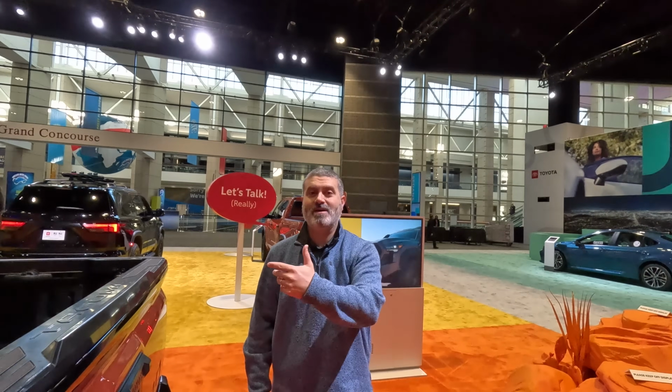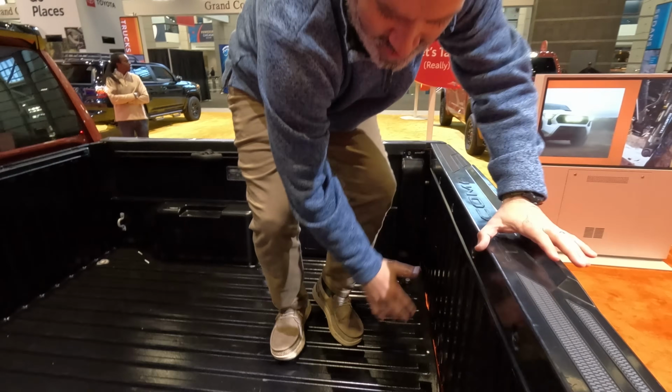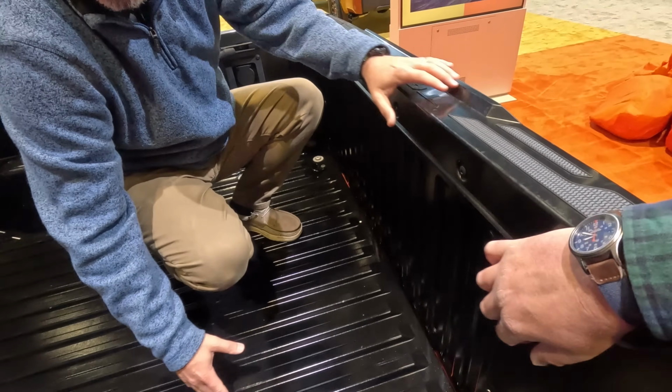All right, let's check out the bed and the interior of the TRD Pro. Brian, first, let's open this up, and I can't open it up, that's okay. We're gonna get in anyways. So, this is not the final composite bed finish. That would be a little more textured when we get to the final product. Also, you can just get it quote-unquote rhino lined. I know that's kind of the brand name for it, but you can get it coated from Toyota like we have in our Tacoma. Awesome. We actually really like that.